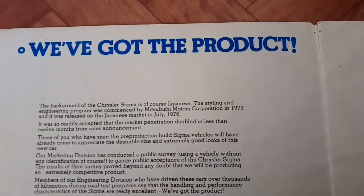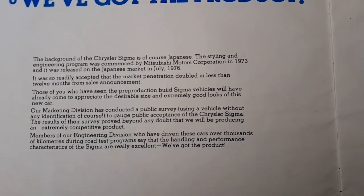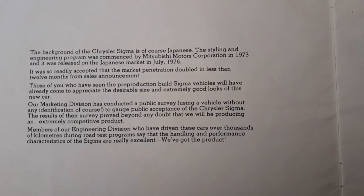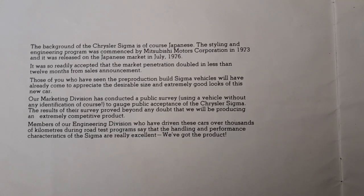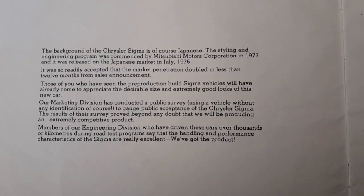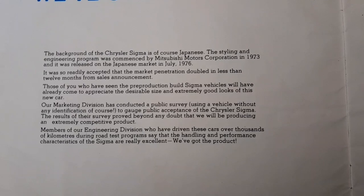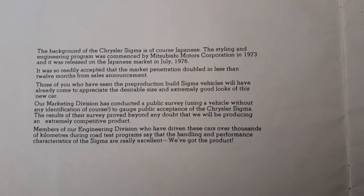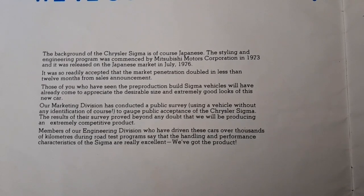So on the first page there, we've got the product, and it goes into a bit of the background of the collaboration between Chrysler and Mitsubishi. As I said, at this time they were looking at smaller cars because of the fuel crisis, and also Mitsubishi having a larger stake in Chrysler were starting to dictate what sort of cars Chrysler should be making. I suppose you do have that privilege when you're a major stakeholder in a company. You have a bit more say.